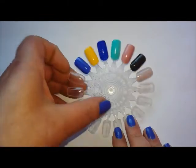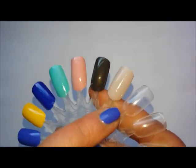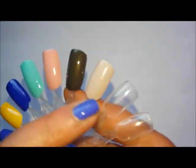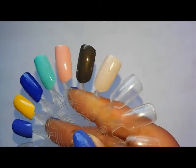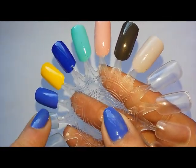So what I will do is I'll show you them on the swatch wheel, and they go in order of when I wore them in the month. So this is the first one that I wore that I really liked this month, through to the most recent ones.